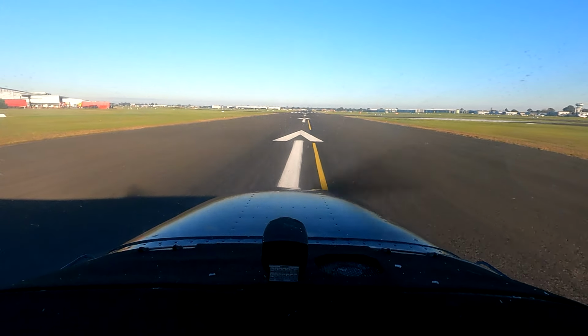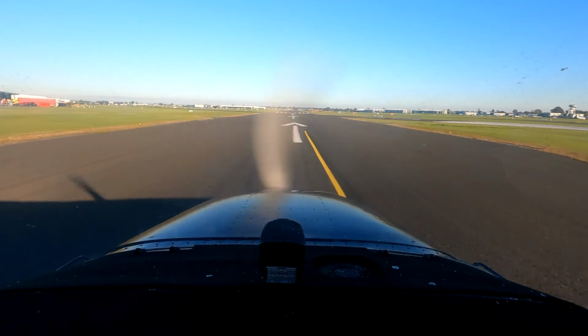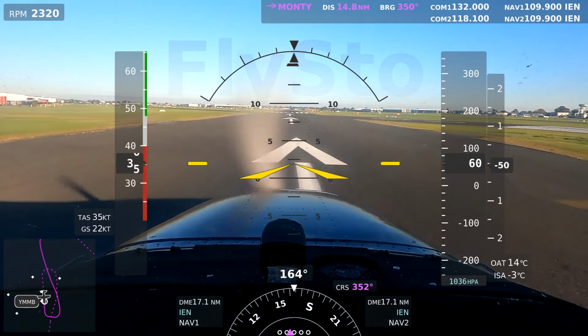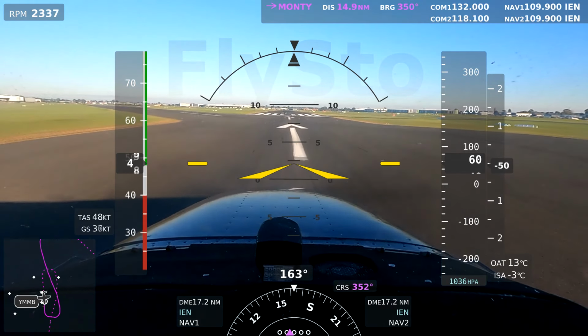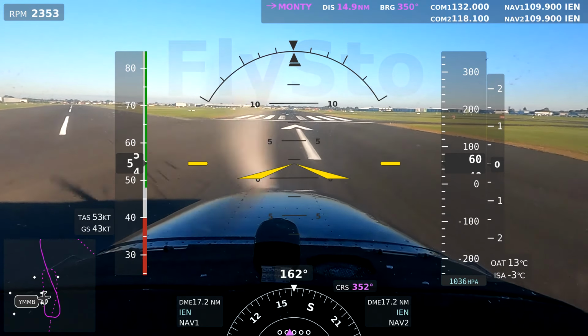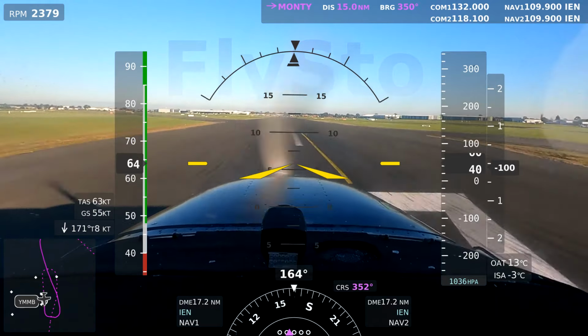Hotel Yankee Delta airborne. Heading Yankee Delta. Okay, airspeed's alive. Temperatures and pressures are in the green. Moorabbin, power, Alpha Vector Cube back, ready 167 left, for circuit.